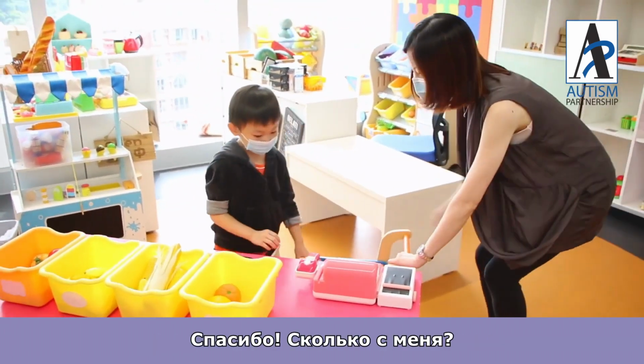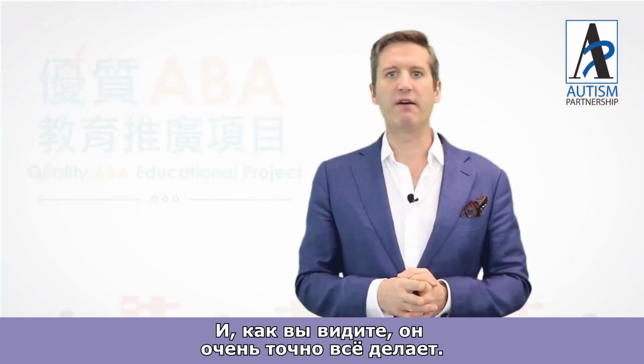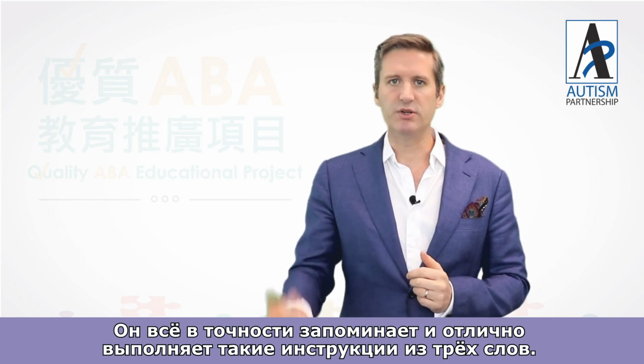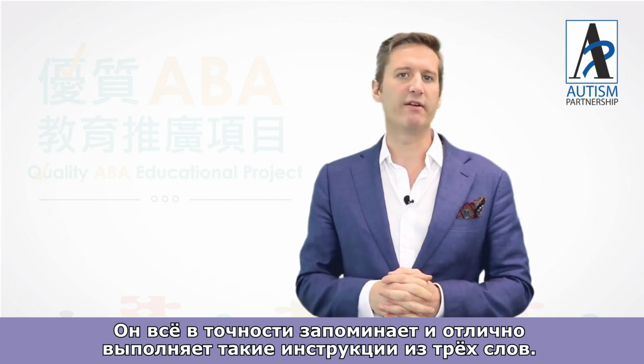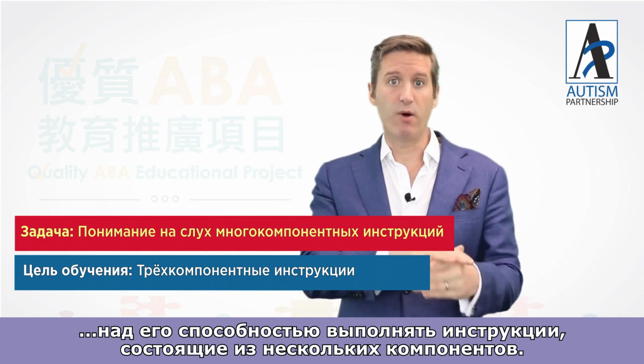And you can see he's very sharp in remembering and being able to do those kind of 3-part instructions very, very well. We did some similar things with his ability to follow one instruction with multiple parts.